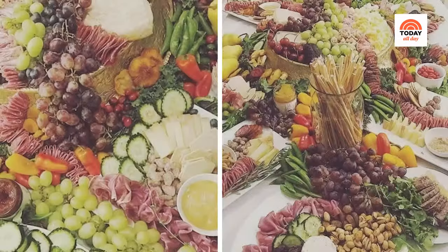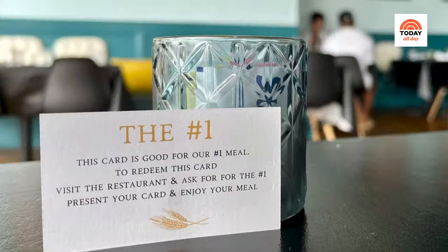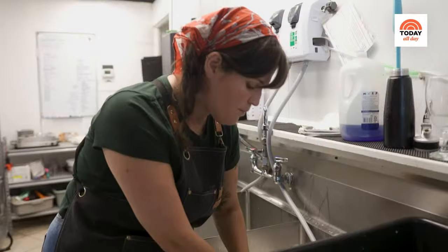Jess and Kinsey got their start in the food world by catering benefits for a local nonprofit. After a string of successful dinners, they took the plunge, opening Winna's Kitchen in 2021. The first item on their menu, the free number one special. So, what about for the folks who come in who need that meal? What's their reaction? The number one reaction we get is they are so hesitant to let us serve them. We often have people, they're like, hey, do you need help with the dishes? And I'm like, no, you're a patron.